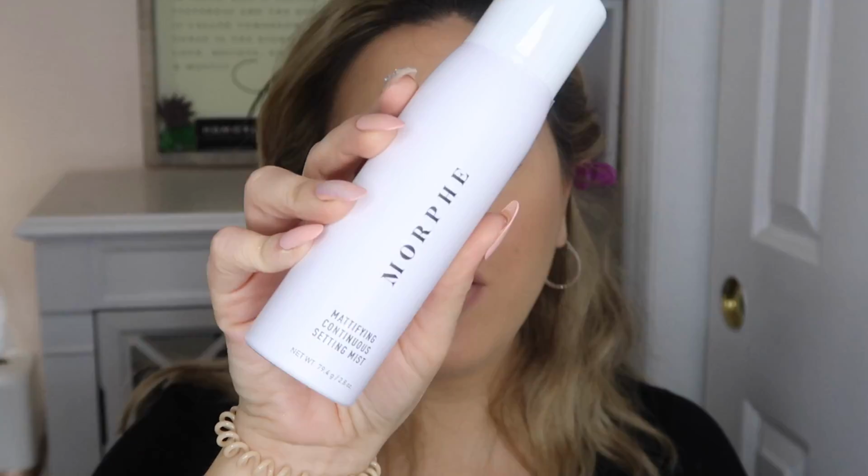The last thing we're going to do is use the Morphe Mattifying Continuous Setting Mist. I have used the regular one of this, and I actually really, really do like it. It doesn't leave me greasy, but it doesn't give me a dew. It just really sets my makeup. This is supposed to really mattify and make sure everything stays in place, which is perfect for us oily skin gals and guys out there. The mist looks exactly the same, very, very fine. So, let's go ahead and spray my face. The scent of this is totally different. It kind of smells like cucumbers.